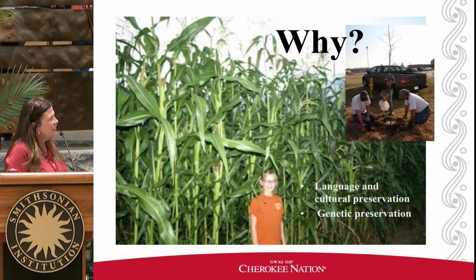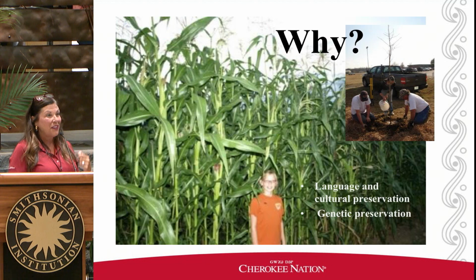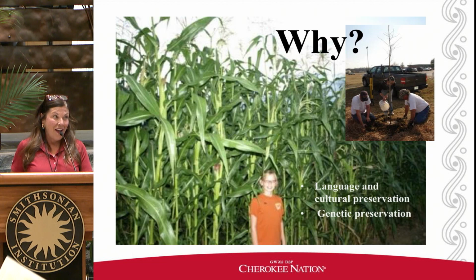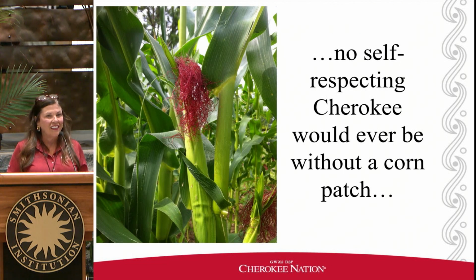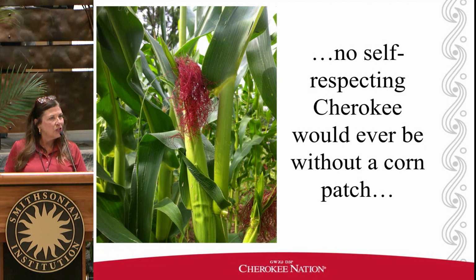So we'll put a little dig in here to our friends in the Eastern Band, but the corn that we brought over, as you can see in this picture, actually grows better now in Oklahoma than it did in the East. This is an old saying that dates back to nobody knows when. Nobody knows where it originated, and it's been forever. They said, no self-respecting Cherokee would ever be without a corn patch. So there you go. All Cherokees have corn.